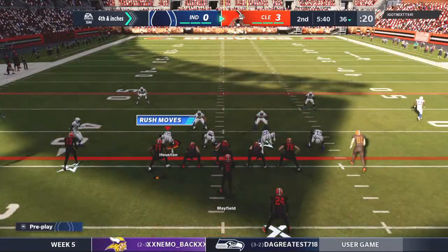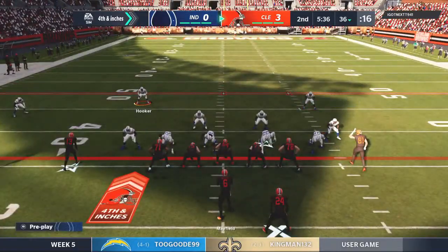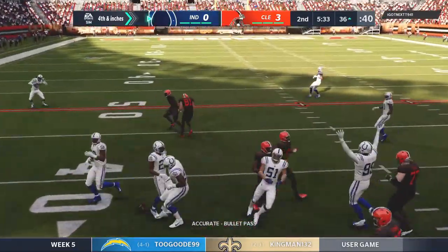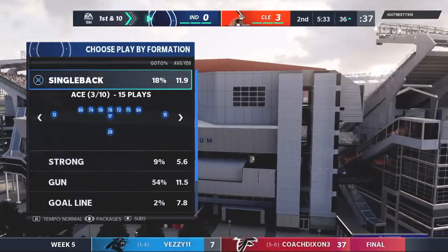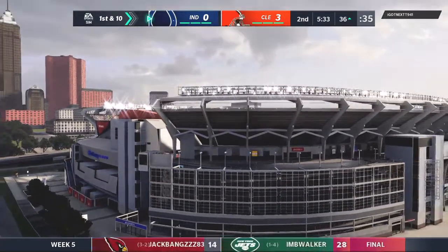So in their own territory, but they only need a few inches, so they're going to opt to go for this thing. We'll see. Maybe a surprise pass or run. What will they do? We're about to find out. 4th down. And it is incomplete. So certainly an interesting call there to go for it. And it'll be a turnover on downs.